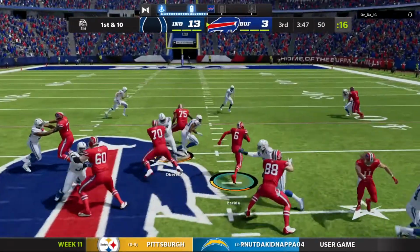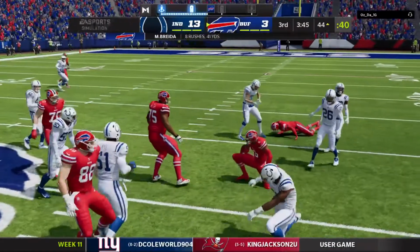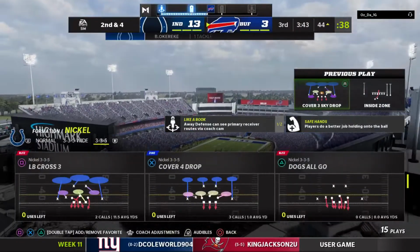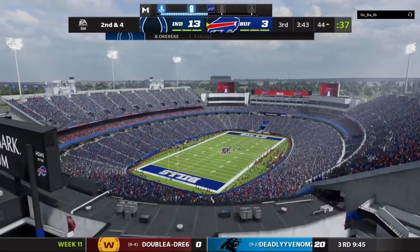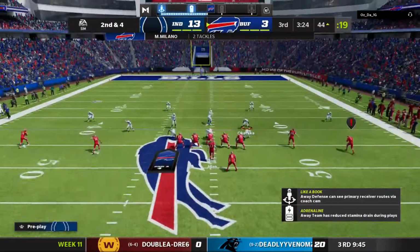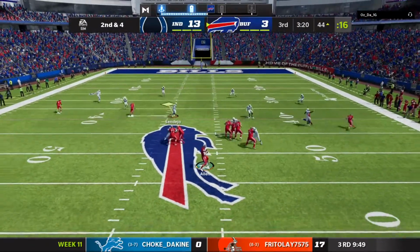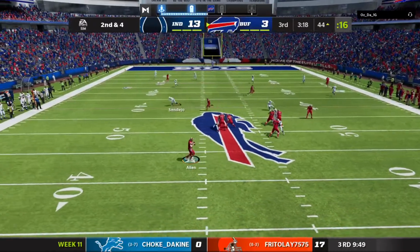Out of the shotgun, Breida. And he'll be taken down at the 44-yard line. 41 yards rushing for him now in the ball game. Frustrating for a defense, energizing for an offense. Finding a way to create that type of yardage in your running game, that'll make the guys carrying the ball very, very happy.